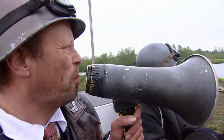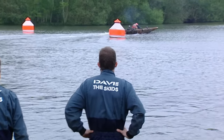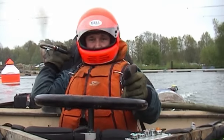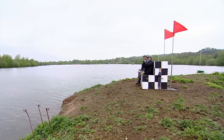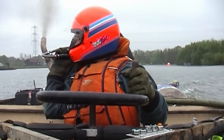OK, skids, with the amount of water in your boat, you obviously haven't got long. Go as fast as you can on the sound of a horn. Come on! Come on! Go on, burst into life. Go on. Come on! There's all that potential power there, and none of it's being used, is it? So annoying. That giant V8 is certainly spluttering, and there appears to be a problem getting fuel to the engine.